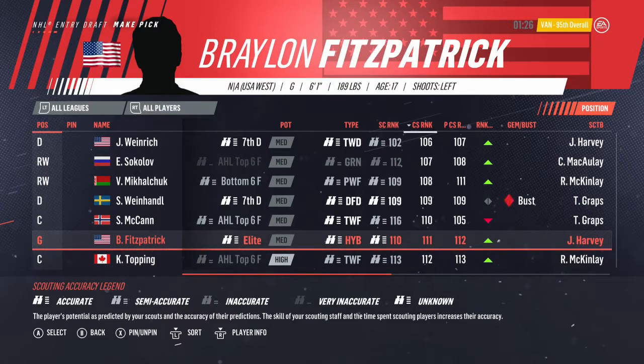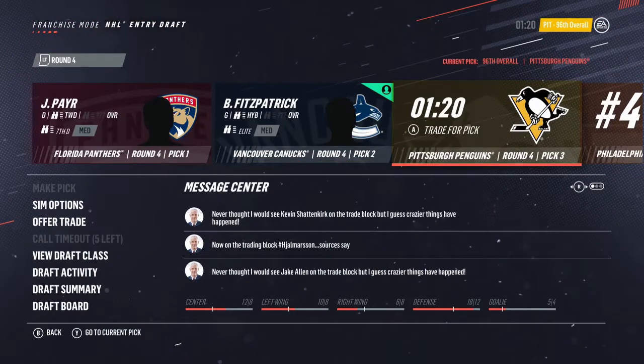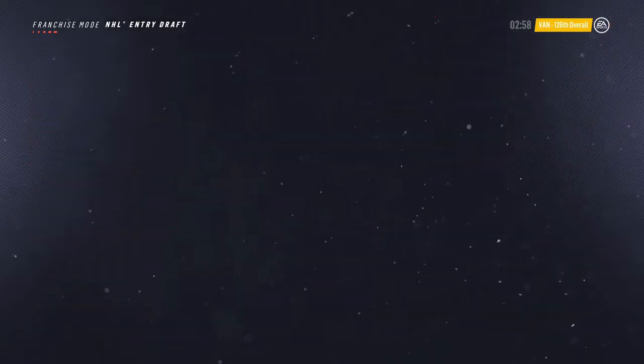We will always need goalies for the AHL to help that team out. If somebody gets injured, we're going to need a goalie. You know what? We'll take Fitzpatrick. We know he's a mid-elite goalie. You can never have too many elite goalies. I don't care what anybody says, they're wrong. Singular pick.